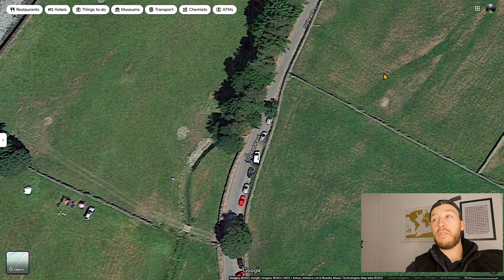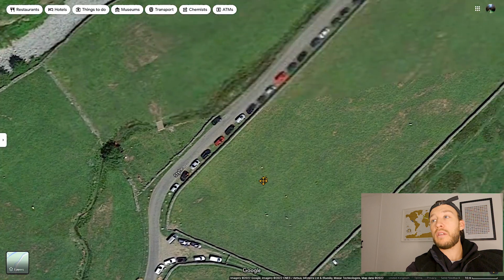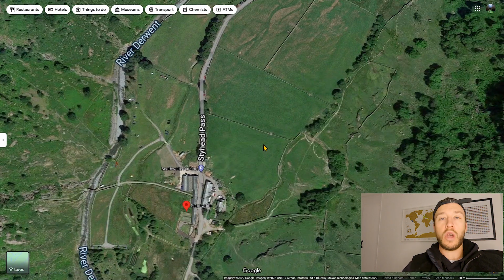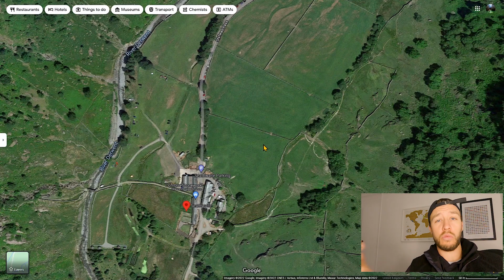But as you can see from the view above, there's plenty all the way down. It runs for ages, the road, so you're probably getting parking, however far it goes. Obviously, closer to the farm, the better, but if you get there late on the weekend, you can park all the way down the road. You just have to put a bit of mileage on to walk down from your car. And that's it, nice and easy on this one.